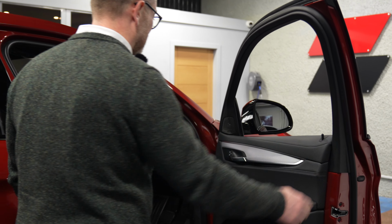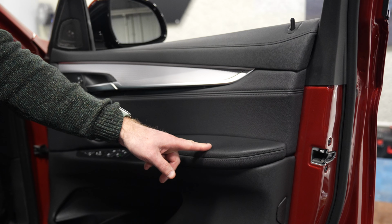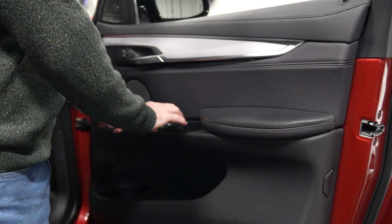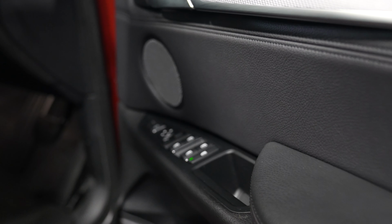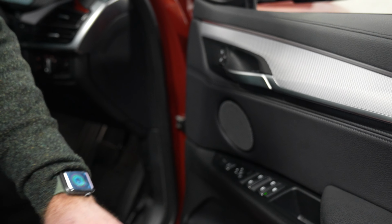On the inside, check over the usual touch points. This is where people leave their elbow resting. The door pull, rubber coating on these plastic trims can start to peel, and round about your powerful mirror switches and everything, but it's all spotless.